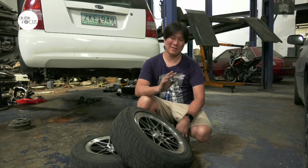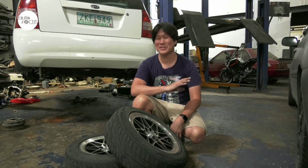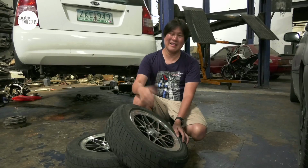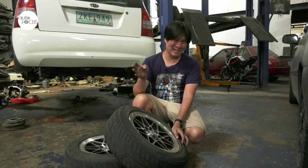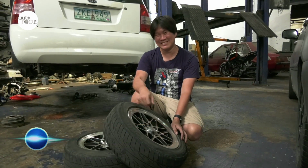That's how handling is done for us normal people 99.99% of the time, and that's all we need to be concerned about. Yes, you can have lowering springs, better shock absorbers, but the thing is, for normal people driving on normal roads, handling is how straight your car goes. And when you ask it to turn, it turns, and it's not malikot, it's not all over the road. That is handling for the common person.